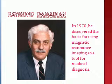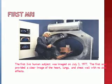He filed his idea for a patent at the U.S. Patent Office. It was entitled Apparatus and Method for Detecting Cancer in Tissue, and the patent was granted in 1974. It was the world's first patent issued in the field of MRI. By the year of 1977, he completed construction of his first whole body MRI scanner, and he called it the Indomitable.